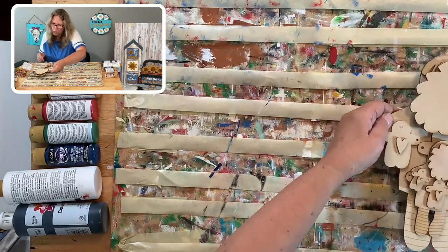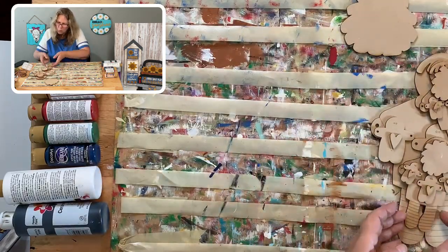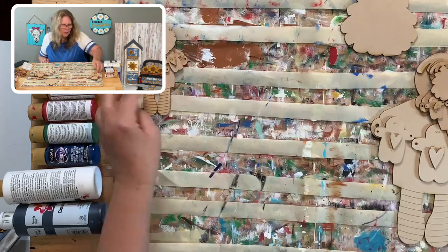Okay, so one of these little girls, we're going to paint her dress on the ornaments. We're going to do one of them green, and we'll do one of them in blue. Let's put the body up there.